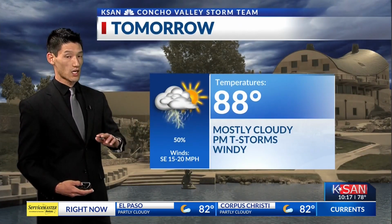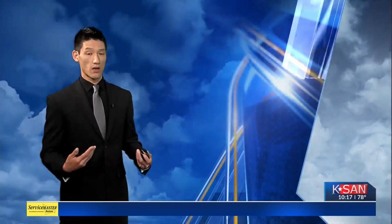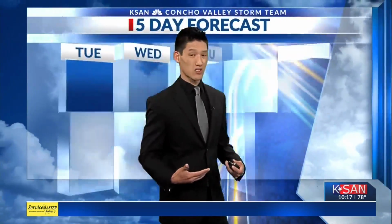So tonight we're going to drop down into those 70s. Remember, areas like Junction are sitting at those dew points of 70, still seeing those spotty showers all across the entire region. Then tomorrow we're going to stay nice and cool, only getting up into the mid to upper 80s, but still seeing that afternoon thunderstorm activity push through. Now remember, keep clear of those wind damage-prone areas, making sure that emergency responders can get to those emergencies on time.